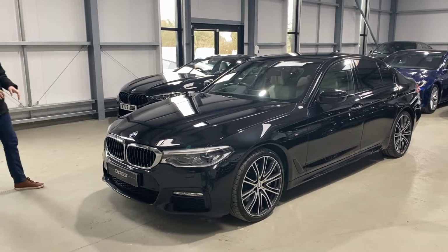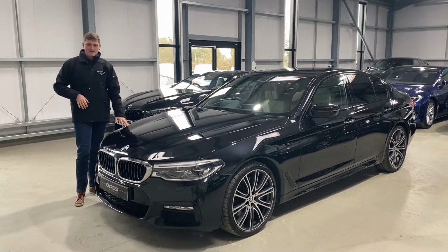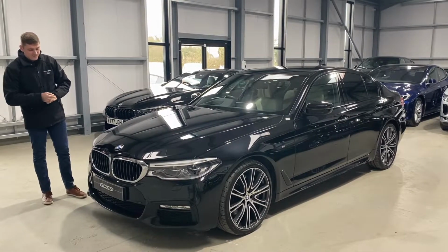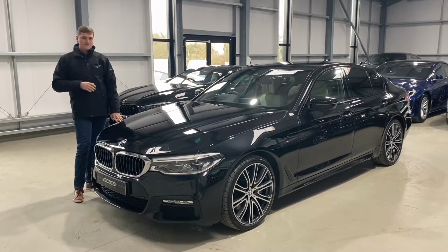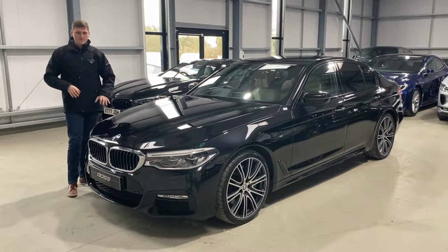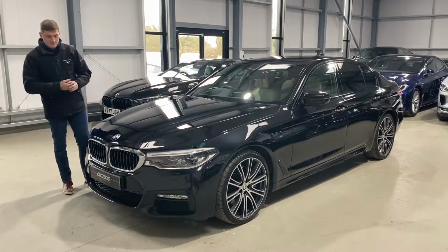This is a 2018 BMW 540i M-Sport, and in my opinion, this is the best of the 5 Series bunch. It's got the infamous straight 6 3-litre engine from BMW. You can have these with a V8 in terms of a 550i, but obviously in that car they're not very good on fuel, whereas in this you've got the best mix of performance, smoothness, and it will still do well over 35 to the gallon on a good run.